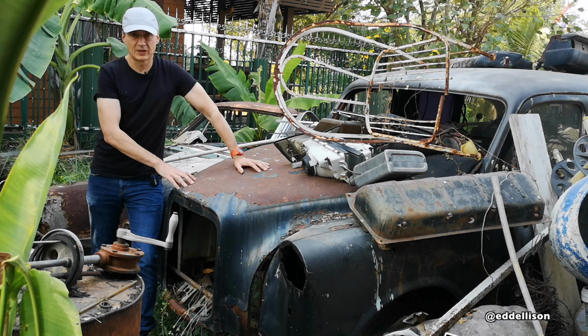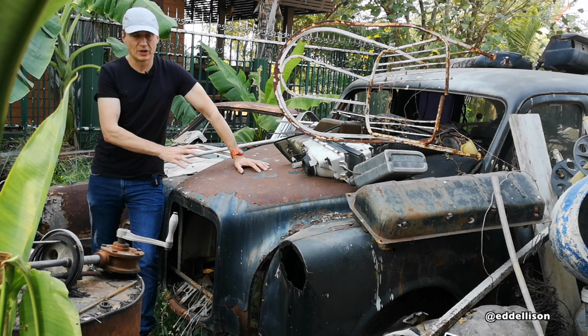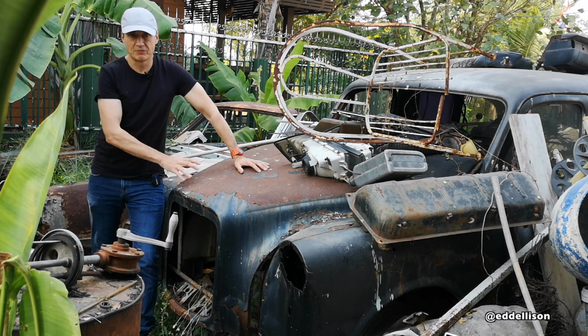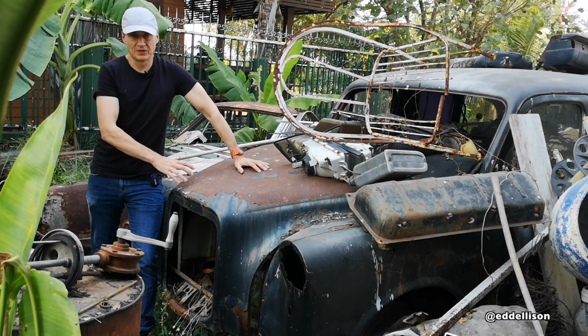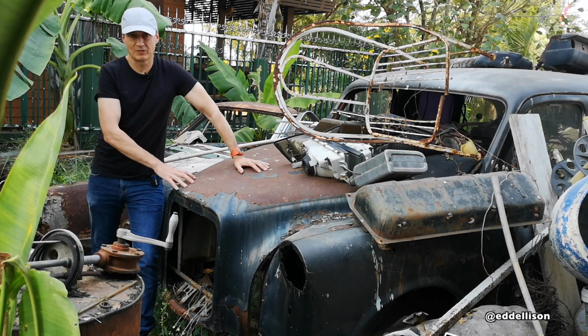And there's another convertible behind me that's rotted away as well. I've no idea what it is. All the badging and everything has gone off it. There's grass in the engine bay, but that's another thing that looks like it's been sitting here for many years.